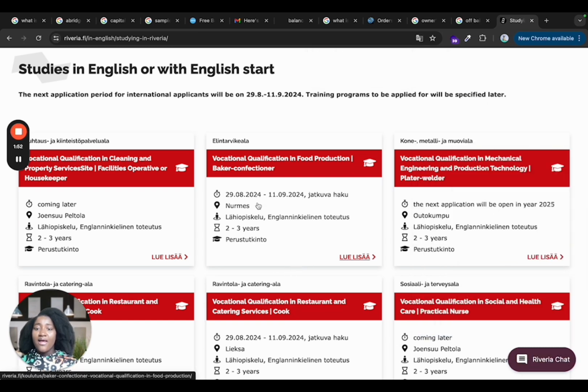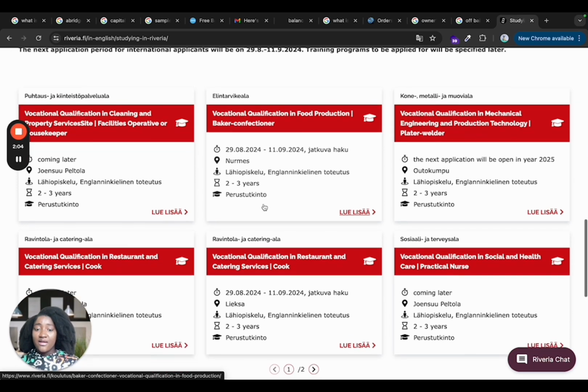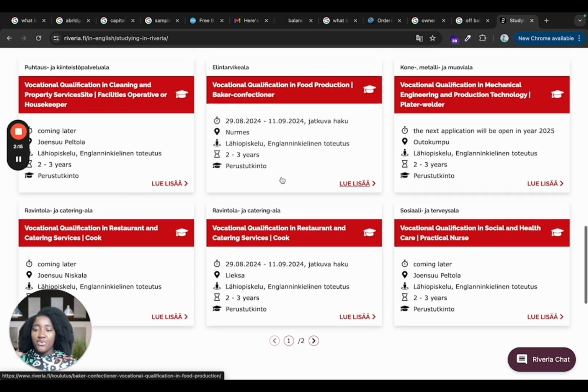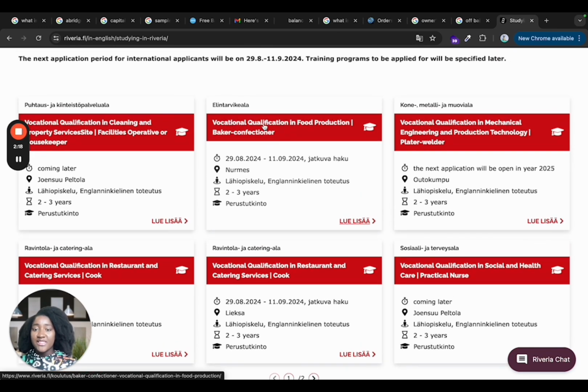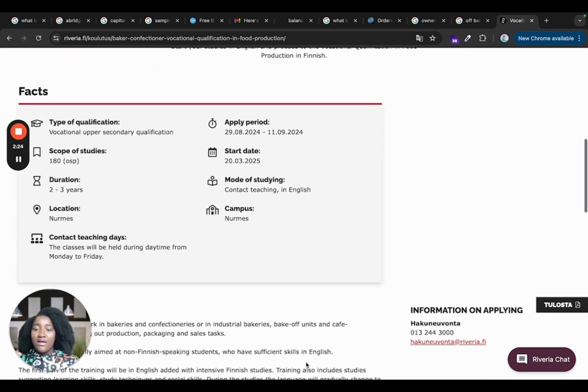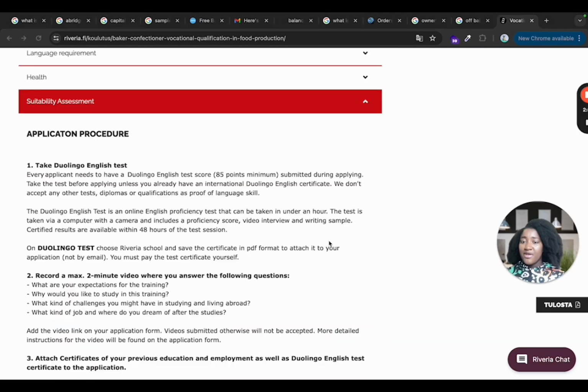So here we are, and currently the vocational qualification in food production or baker confectioner is going to be opened within that 2-week period. Also, vocational qualification in restaurant and catering services or cook is going to be open within that period. So when you visit the sites, you can take a look for yourself. What are the expectations and what the requirements are? But I'll quickly take you through this one, the suitability assessment, and you will see that it's just the same that we have talked about.